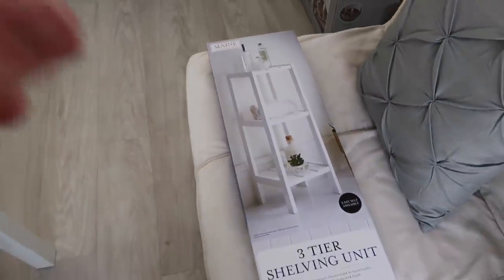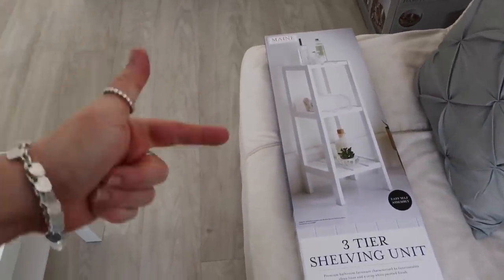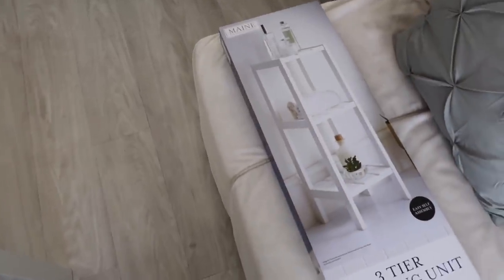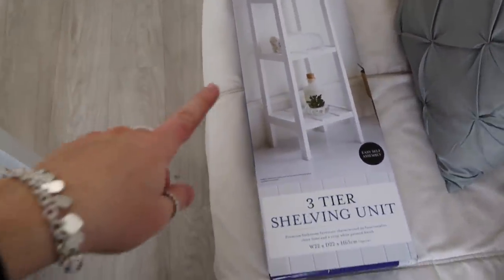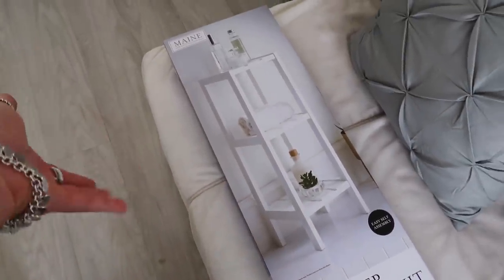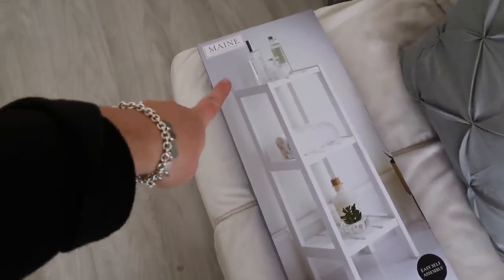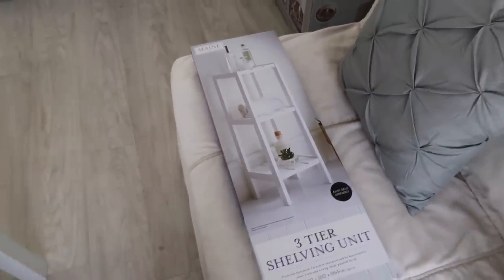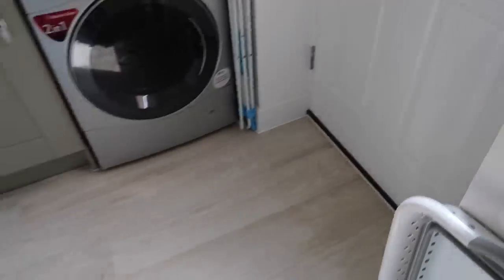As you guys know, I'm prioritising the utility room, the bathroom, and the spare bedroom. They're kind of like top list things. So I've just kind of been buying bits and bobs, but this is gonna go so nice with my bath rack. I don't really know what I'm going to put on it, but it's just a little storage for next to the bath. You could always put your cup of tea on that if you wanted, you know. Just little things to tie it all together.